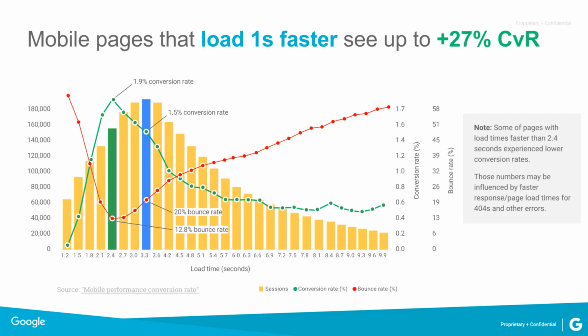However, you'll see that the performance in terms of bounce rate begins to increase when we hit around 2 to 3 seconds. From that point onwards, though, we see a dramatic increase on the bounce rate. So where we're getting bounce rates of 12.8% around 2.5 seconds, this scales all the way up to 60% when we make our user wait up to 10 seconds.